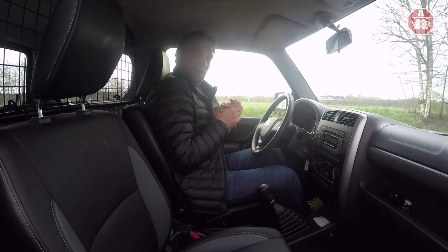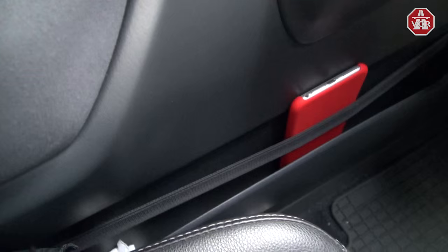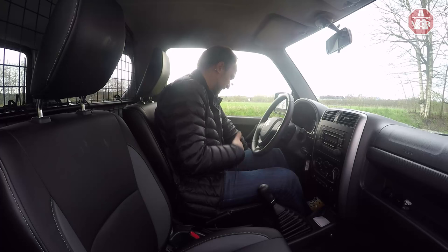And on we go with a compartment check here. In the door panels, we have slots rather than a compartment. So my iPhone fits in here, but nothing else. And we have a rubber band, actually probably to put some maps in there and make sure they don't fly around. That's it. Nothing in here.